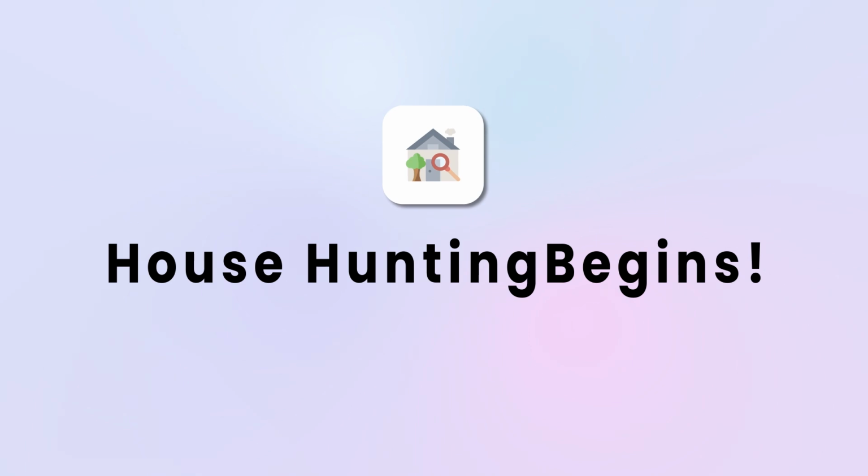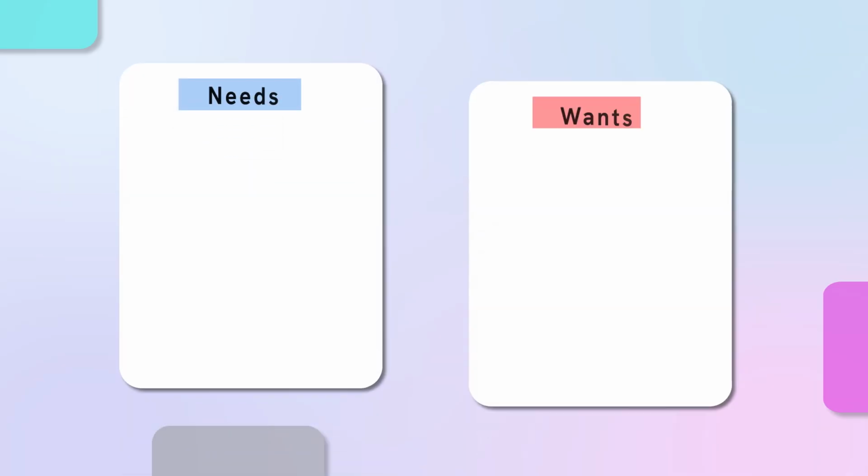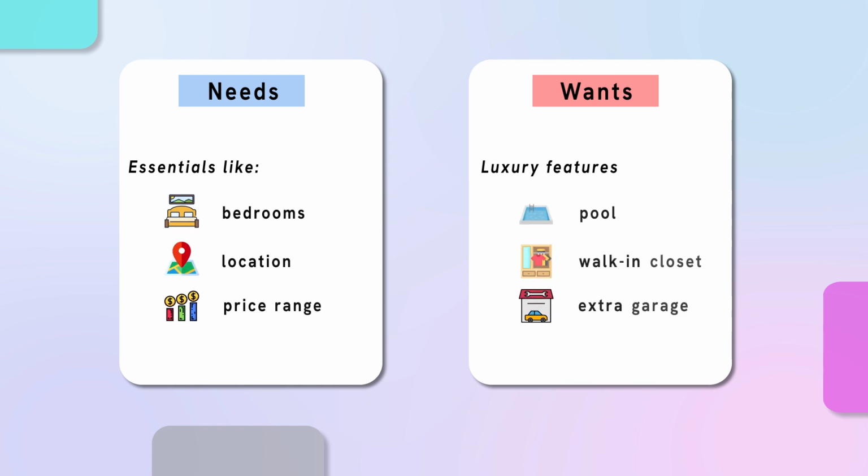Congratulations. Now you have your dream team. You have your loan officer, you have your real estate agent, you're pre-approved. Now is the fun part, to start looking for the house that you're going to call your next home. So the biggest piece of advice here I can give is to find out what you really need in a house and break down what you want, because what you need should be a non-negotiable.